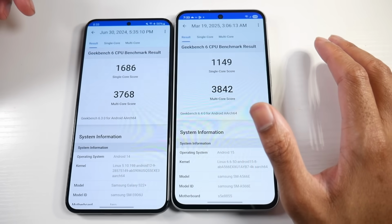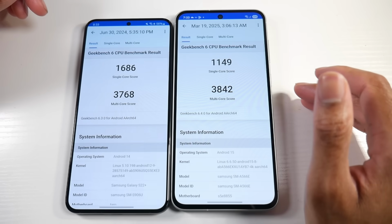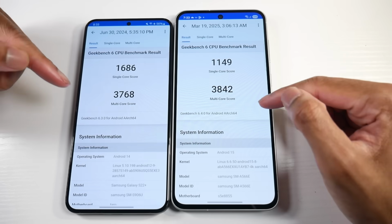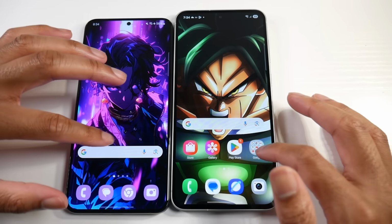The A56 has Android 15 already on it. It will get 6 years of major OS updates. You also have the Exynos 1580, and 128 gigs of storage and 8 gigs of RAM as well. You guys can see the score difference here, and honestly, both phones are pretty much on par with each other.